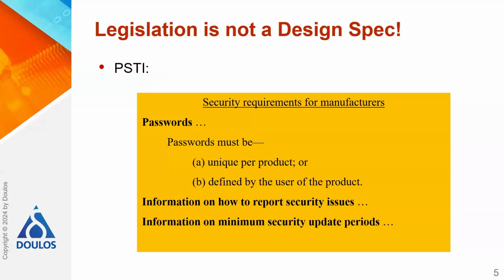Okay, what else is there? Well, there's information on how to report security issues. So when you're creating your embedded product that's going to be secure, you have to provide a mechanism that's going to allow you to let users know of any vulnerabilities that get discovered. But again, that doesn't give you much help when it comes to getting started. And the last one's equally vague, in terms of information on minimum security update periods. Okay, so yes, once you've finished, it's good to know how long you're going to support it for, but that doesn't help you to get started.